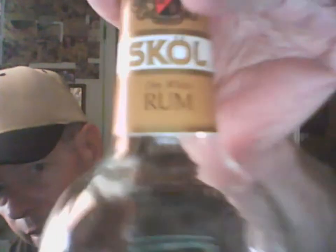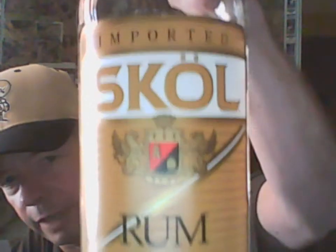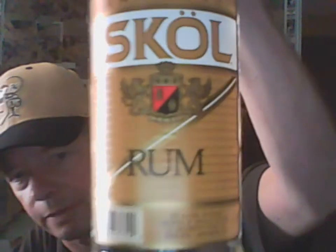These are interesting. This is the Sköl Dry White. That's what it says. Sköl Dry White. And it is living up to its name. It is dry. It's not white. They're all clear. They're not silver. They're not white. They're clear.